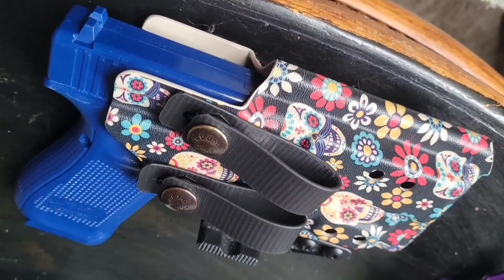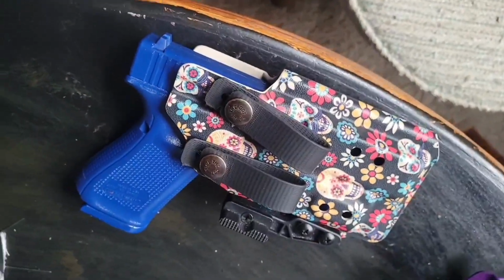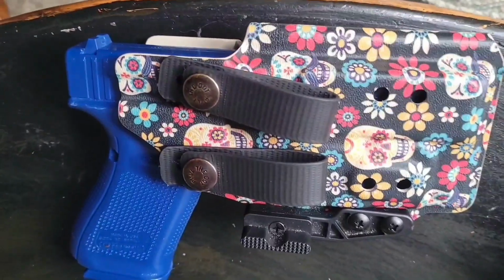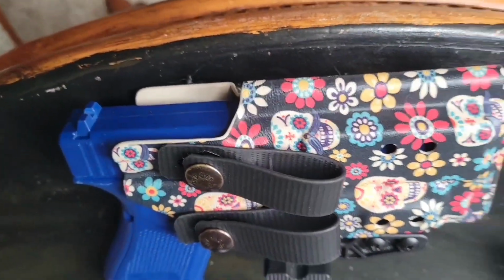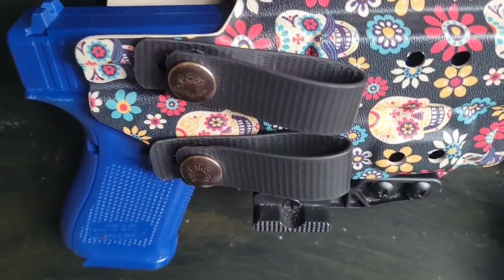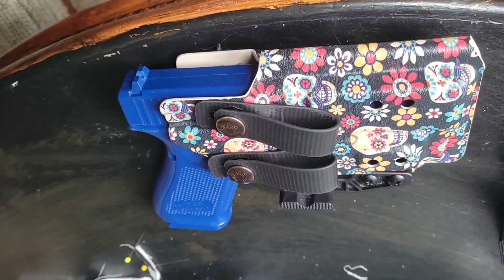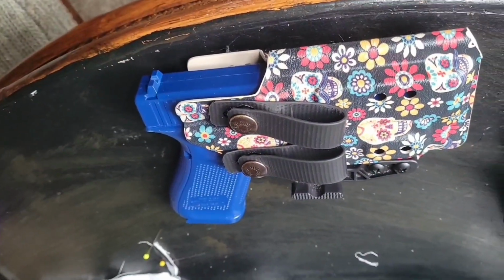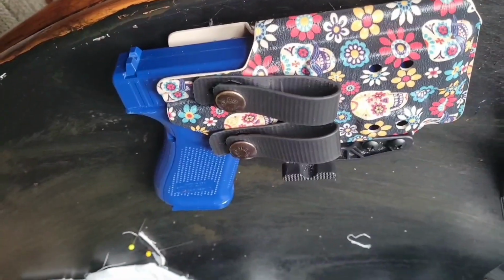This right here is the Saya. This is for the Glock 19. I have a blue gun in it right now just to keep everything totally safe. As you can see, I like this Day of the Dead print. I also have that on my Ronin, although I didn't get it on the Shogun. As you can see, I went with the soft loops instead of the classic belt attachment that comes with the LAS holsters. I got the classic one on the Ronin, and they work well.